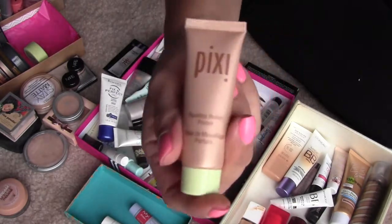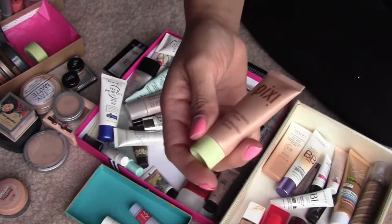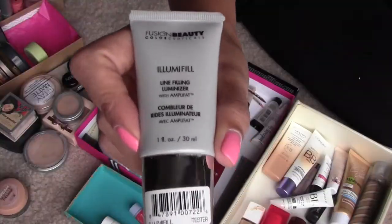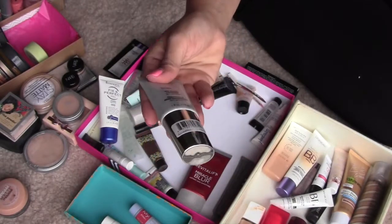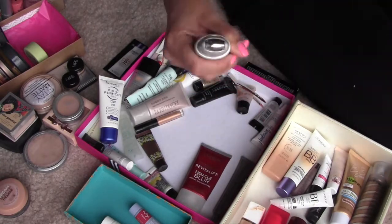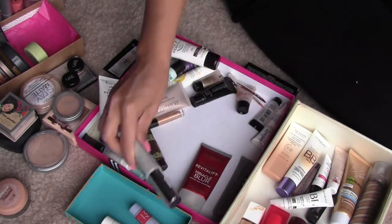This here from Pixie, this is another primer. I have not used this yet. Actually, I think I might take these primers and put them off to the side since I haven't used them. I'll put it in the unused pile. This is a line filler. I'm not sure about this. I tried to use it. I got into my little black bag. It's got a weird roller ball kind of thingy there. So I'm not sure about that, but I'll put that over here.